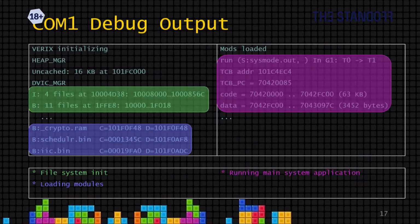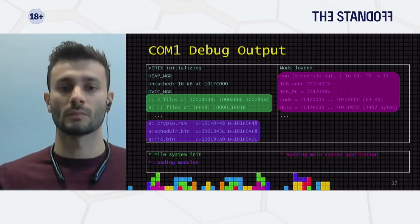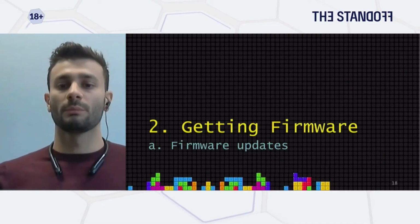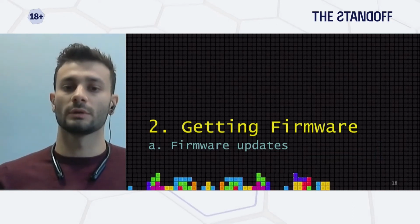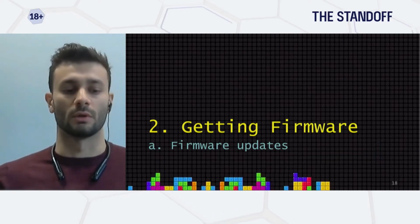The following slide shows an example of debug output from the terminal while the operating system boots. Green color highlights file system initialization, while blue color highlights loading of program modules, and purple color highlights running of the main system application. We have an ability to load files and some debugging output. Now let's see how we can get the firmware of the terminal.